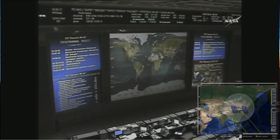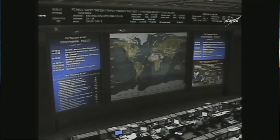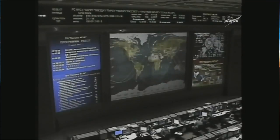Closing in at 0.32. Copy. For example, of course, you can check the crosshairs. Have a good visual on the target. The crosshairs are aligned. The target is almost perfectly at the center of the electronic crosshairs. Copy. Seen in the image.